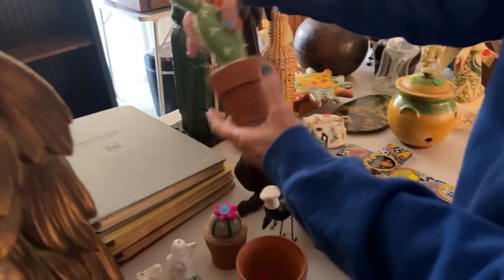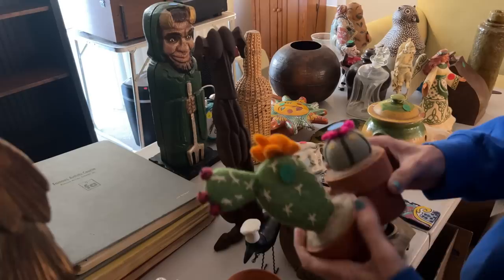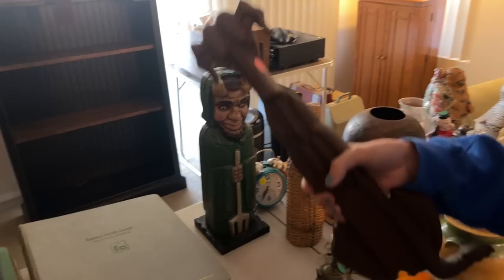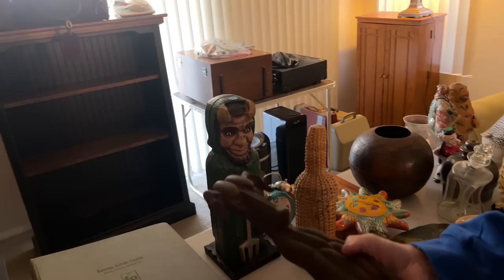I like these little felt cactus. Makes you dizzy eye. We'll put those in the pile. Oh my, this cast iron, it's 15. He looks like he would stand by a fireplace almost. Maybe he's a doorstop. He's cool. I like him. We'll grab him too. Oh, my hands are full. Imagine that.